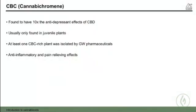CBD has been shown to be a very powerful anti-anxiety substance. In the preliminary research that's been done, CBC has been shown to have 10 times the anti-anxiety effects of CBD. Wow. Interestingly, CBC is present in elevated amounts in juvenile plants. And then as the plant grows older and matures and flowers, you have lower CBC levels.